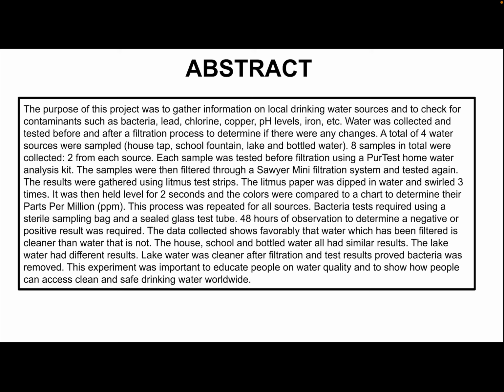The data collected shows favorably that the water which has been filtered is cleaner than the water that is not. The house, school, and bottled water all had similar results. The lake water had different results. The lake water was cleaner after filtration, and the test results proved bacteria was removed. This experiment was important to educate people on water quality and to show how people can access clean and safe drinking water worldwide.